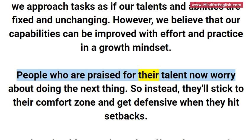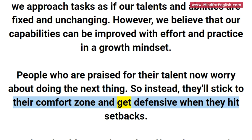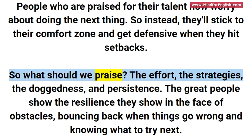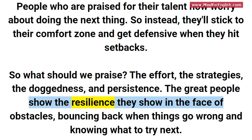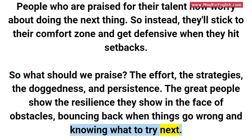People who are praised for their talent now worry about doing the next thing. So instead, they'll stick to their comfort zone and get defensive when they hit setbacks. So what should we praise? The effort, the strategies, the doggedness, and persistence. The great people show the resilience they show in the face of obstacles, bouncing back when things go wrong and knowing what to try next.